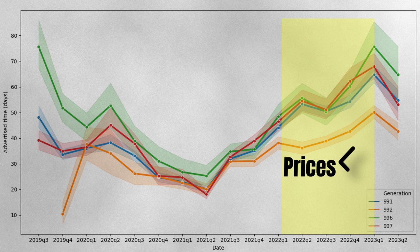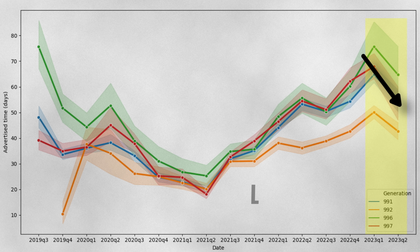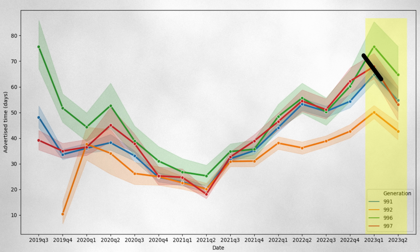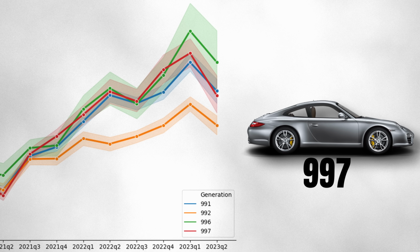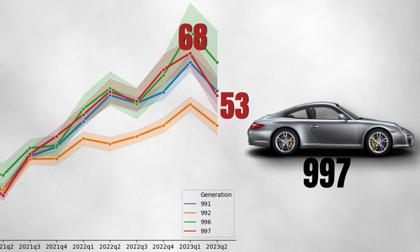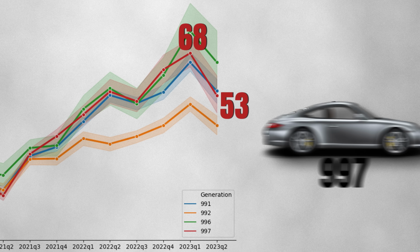Price trends for 911s were decreasing. But look at the most recent quarter. Not all the data is yet in, but it seems to be so that the advertised days dropped significantly in Q2. It is clearly the largest drop that we've seen in a few years. And this indicates that the scarcity level in the market increased. A 997 was, for example, advertised for sale for an average of 68 days, but decreased to 53 days. A logical explanation for all of this is of course the spring effect.